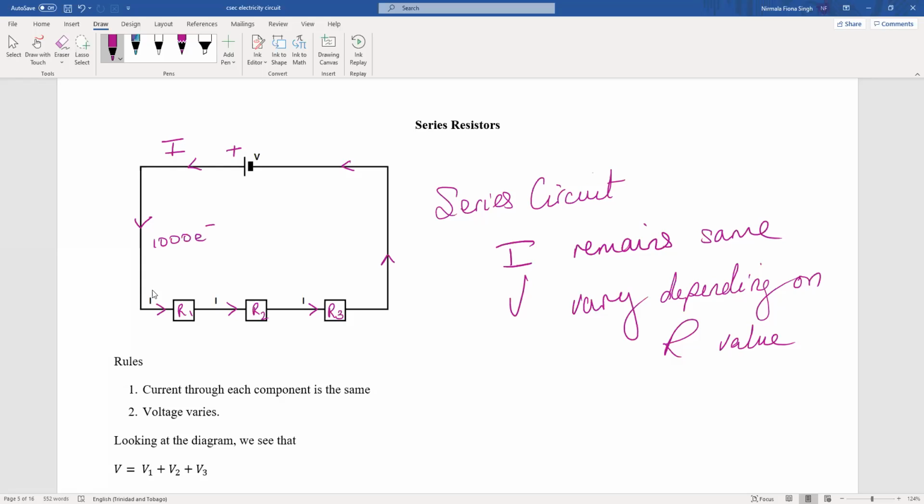Looking at the diagram, we can see that we have V1 across our first resistor, V2 across our second resistor, and V3 across our third resistor. Remember, voltage is a measure of energy, and your battery is not going to create extra energy, nor is it going to give up a lot of energy. So we make the assumption that the voltage created by our battery is equal to all the voltages in our circuit. So V is equal to V1 plus V2 plus V3.